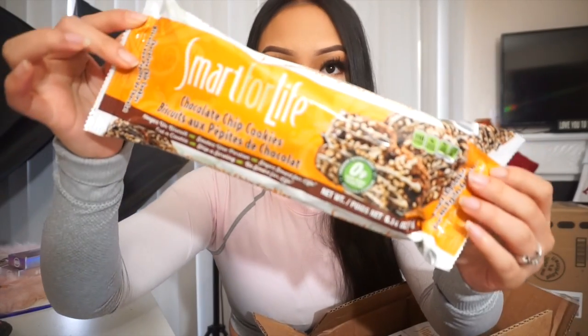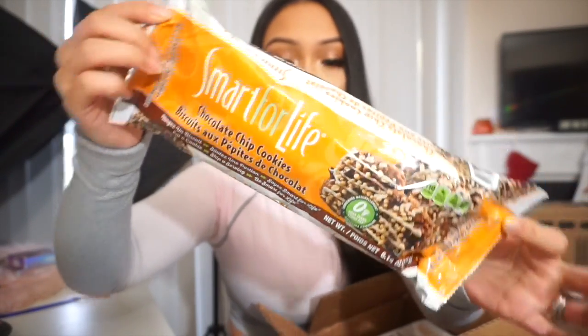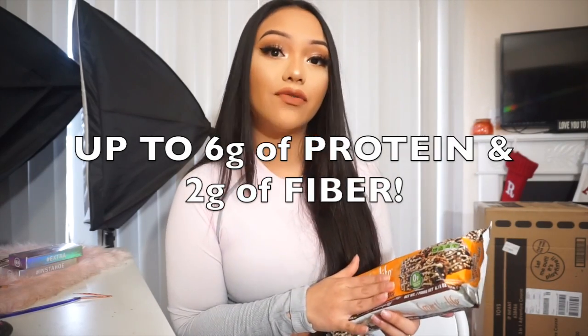So this is one of the flavors. This one is the chocolate chip cookies. The cookies do come in 6 different flavors. They are high in protein and high in fiber.